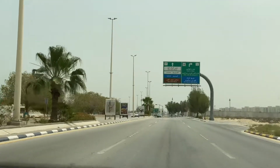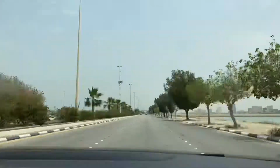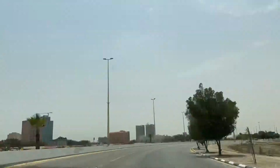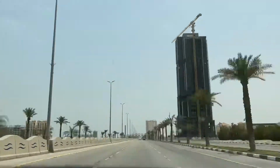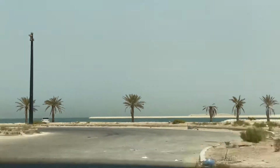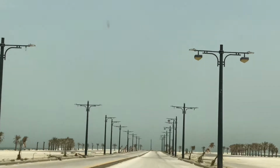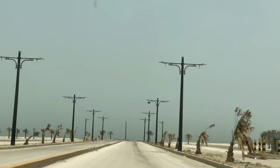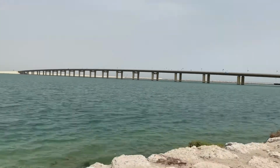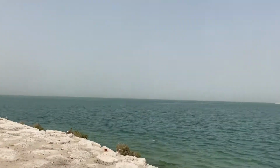We're heading over to the fishing spot. In the year 2014, the fishing spots in Al Khobar were known as Five Fingers by the locals. This is because it's shaped like the palm of a hand with the fingers spread out.